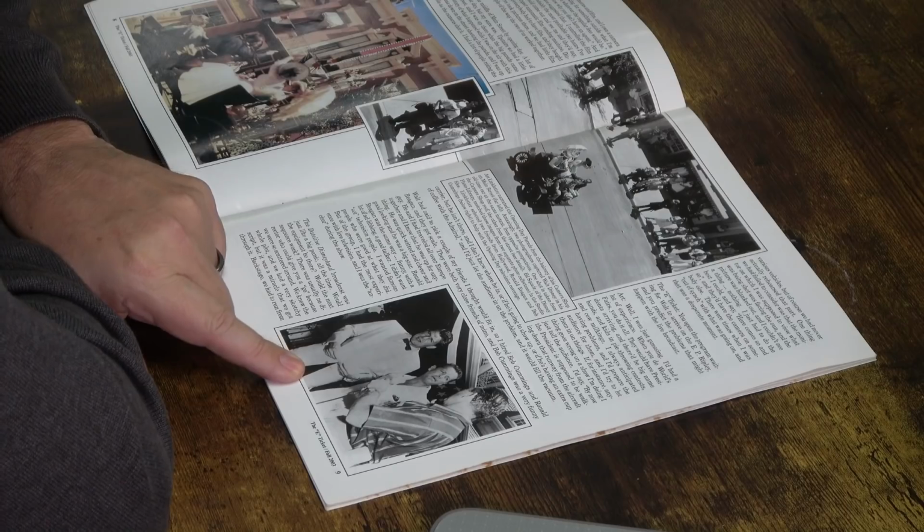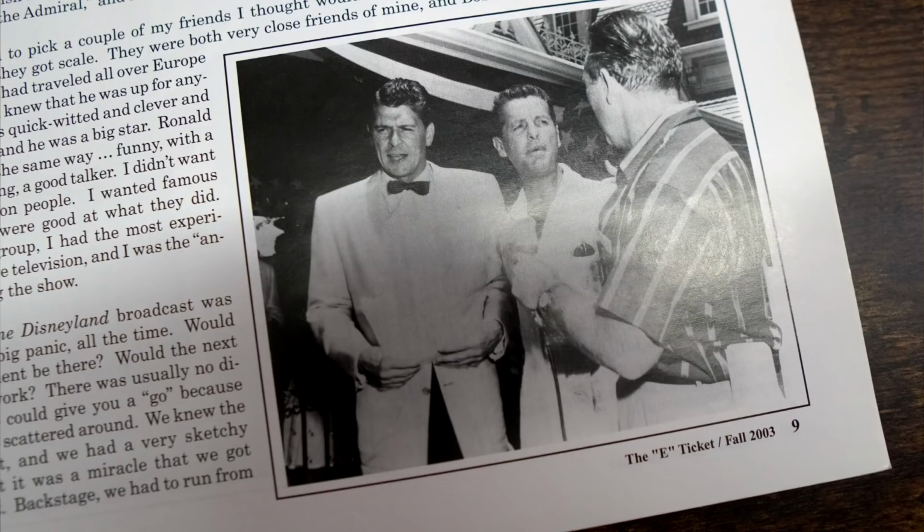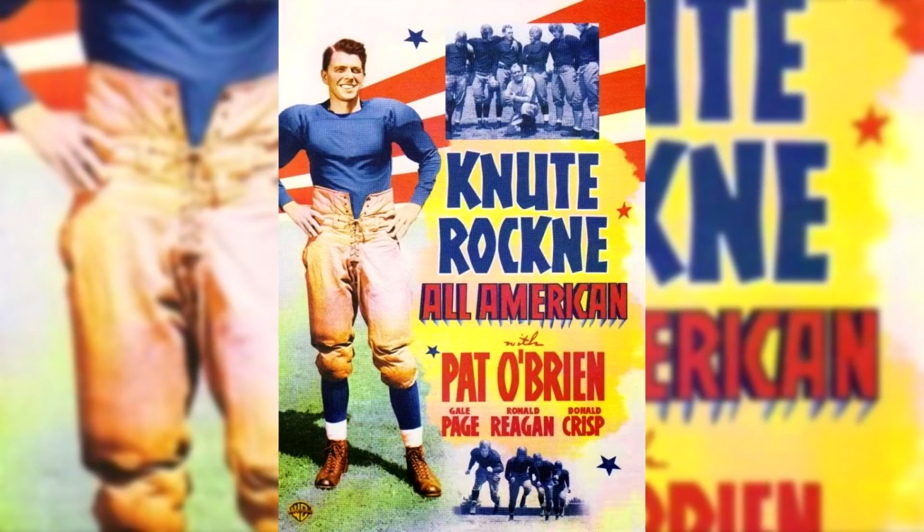Okay, now here, some of you may recognize this gentleman right here. Some of you may not. When we talked about, there were a couple different hosts. Walt was a host. I think Bob Cummings is the guy in the middle. Art Linkletter is there on the right with the striped shirt. This gentleman on the left is Ronald Reagan. He was an actor back in that day, a pretty well-known actor. I mean, he was big time.